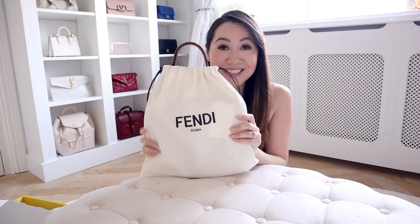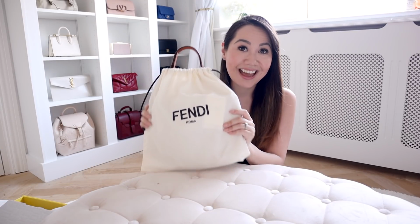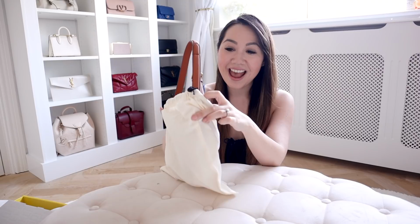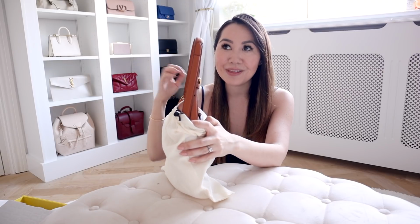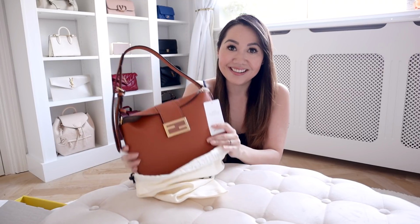And then finally, I do have a new bag here. This is from Fendi, as you can probably see, and I am so excited about this. I always love Fendi items so much. They're always so beautifully made, and they feel kind of trendy, but with a very classic element, and I thought that was absolutely true of this style.